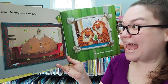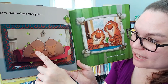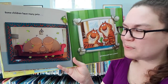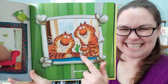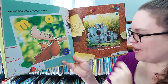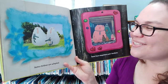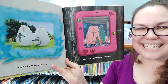Some children have many pets. Look at all those birdies. Let's see. 1, 2, 3, 4, 5, 6, 7, 8, 9, 10, 11, and 12. Wow, 12 birds. Some children have many pets, and some just have a plant. They have a cactus. Some children live with their father. Some children have two mothers. 1, 2. Some children are adopted, and some have stepbrothers and stepsisters.